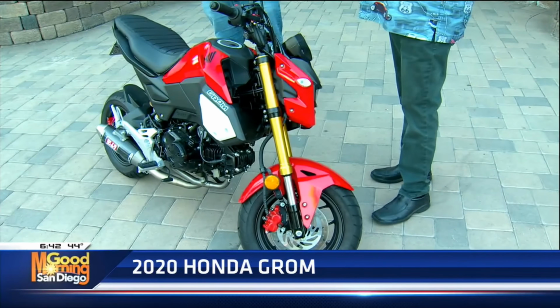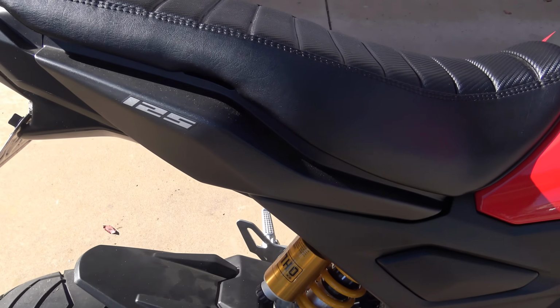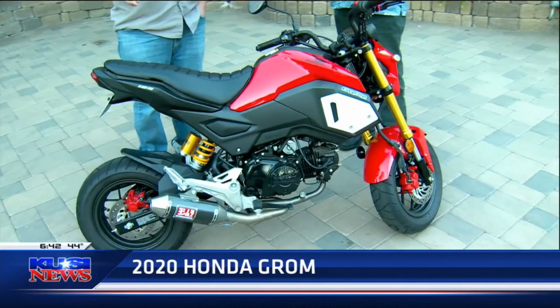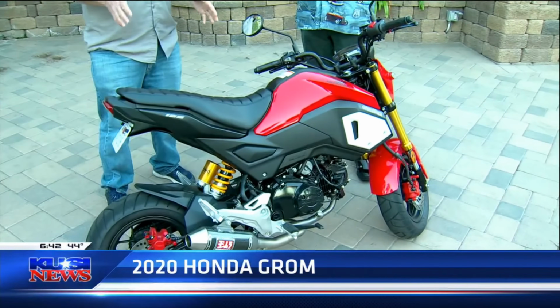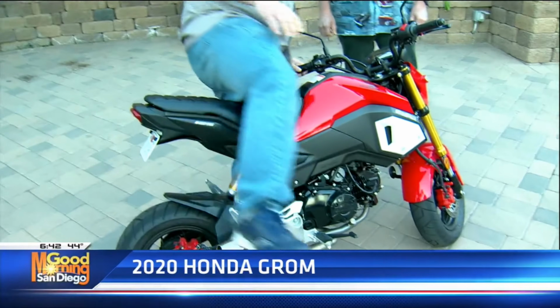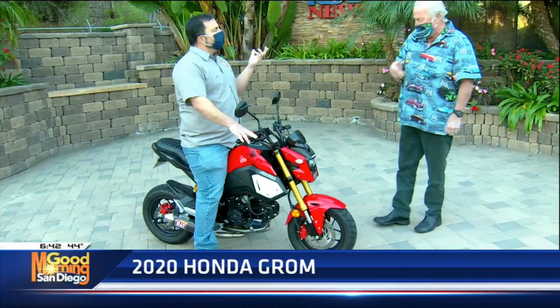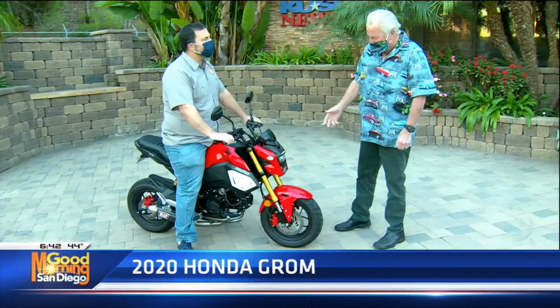It is a single cylinder, 4-stroke, air-cooled engine. It's chain driven, and I'm going to tell you something. This thing is bulletproof. I was so impressed. Look how small this is to me, right? And it hauled me just fine. I just took it out, buzzing around. It's got the LED lighting.